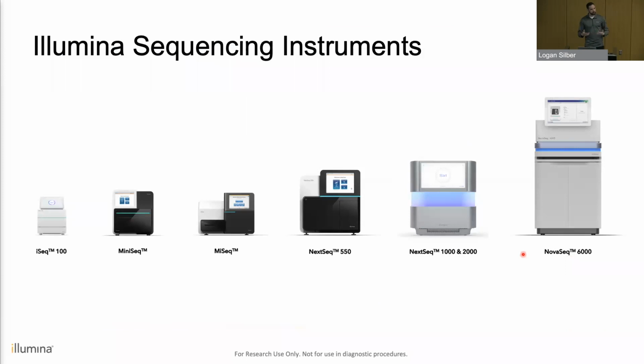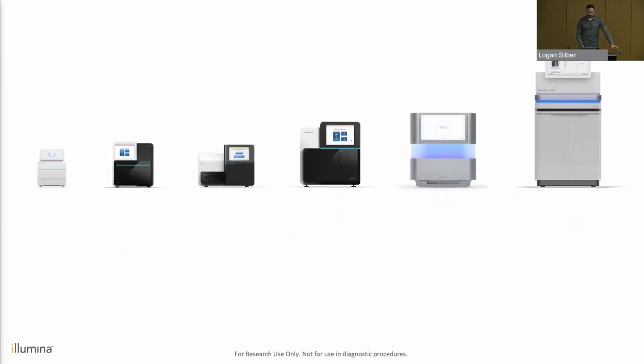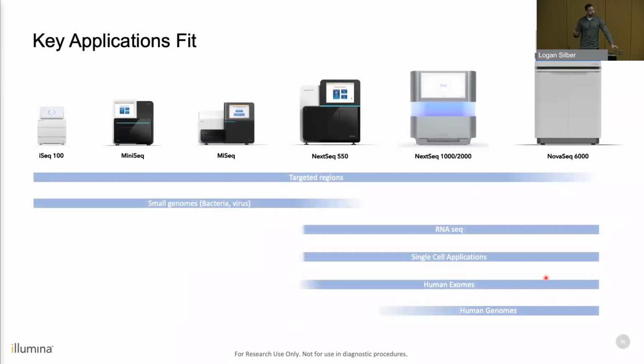So we have an idea of how many reads are going to be needed. Now it's time to decide what instrument might be best suited here. Honestly, every single instrument here beyond the MiniSeq can be found at the core right next door. The main instruments that we're going to be thinking of are the MiSeq, the NextSeq 1000, and the NovaSeq 6000 here. For RNA sequencing projects, or bulk RNA-seq and single cell RNA, we're definitely going to be considering the NextSeq 1000, 2000, and the NovaSeq.